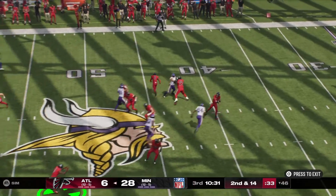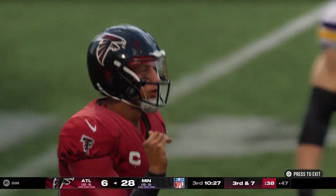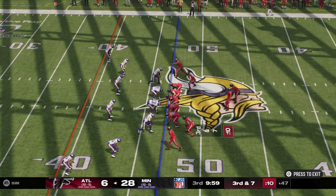Play action. Now it's Mahomes. Throw left side, complete. That's Jones. And they'll get to him after a gain of 7 to the 47. This offense in desperate need of a conversion as they come up on 3rd down.